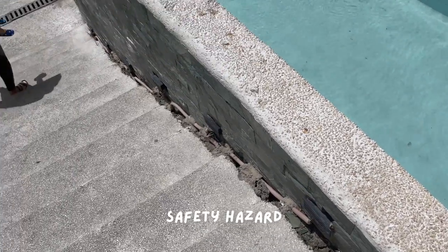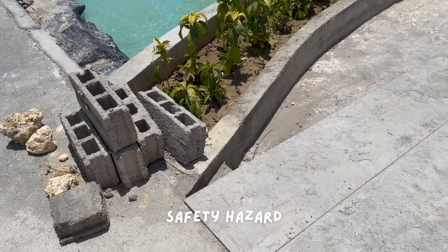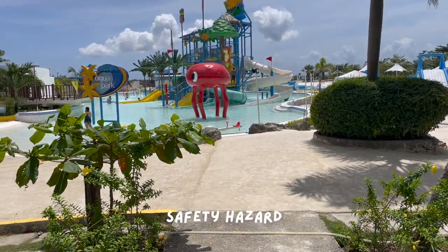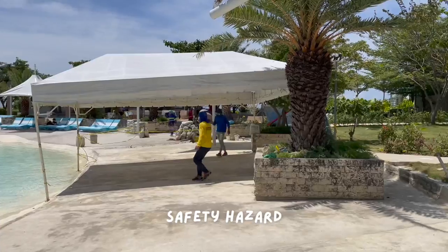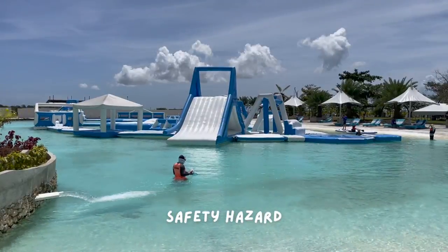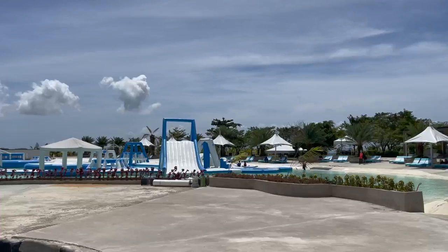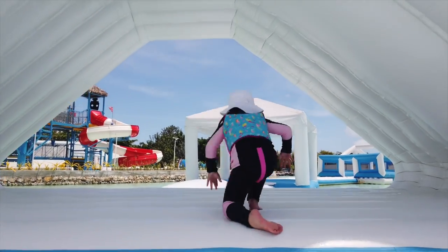Note that some areas have safety hazards due to ongoing repairs and construction. After some time at the beach, to the inflatable water park they went, and then to the Aloha Aqua Park pool.